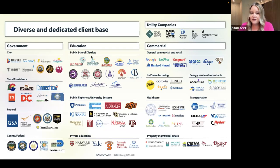Take it not just from us, but from our dedicated and diverse client base across really various industries, including government, education, utilities, and a variety of different commercial sectors. You can trust that in the 40 years that we've been in business, we've seen it across all of these different industries, and we're here to help you meet your energy and sustainability goals.